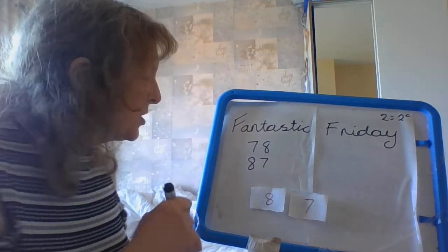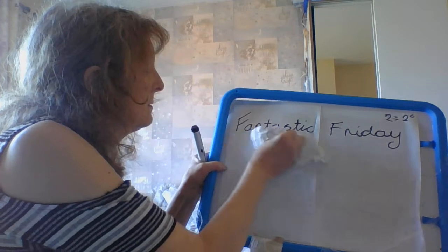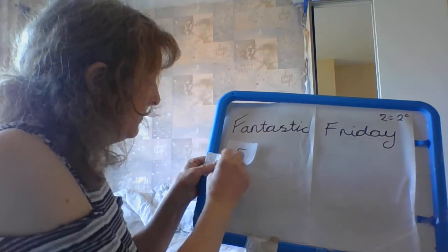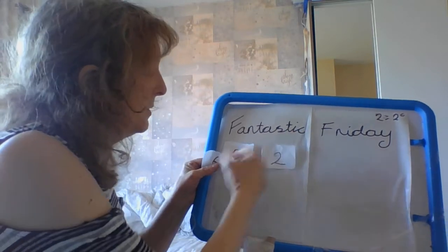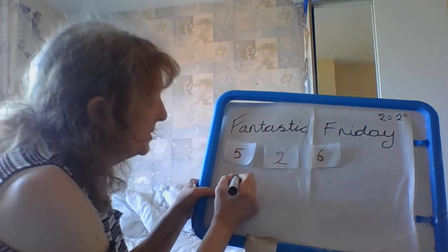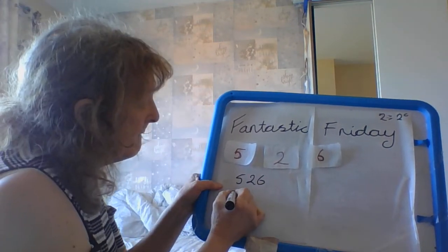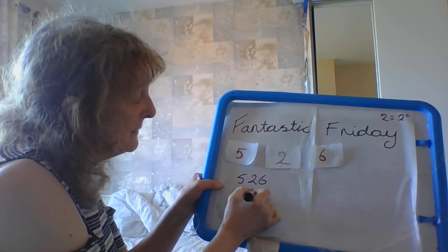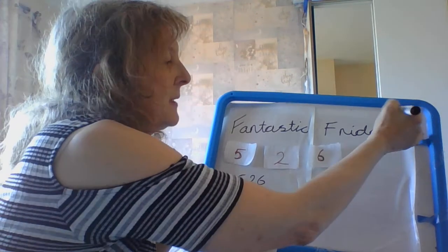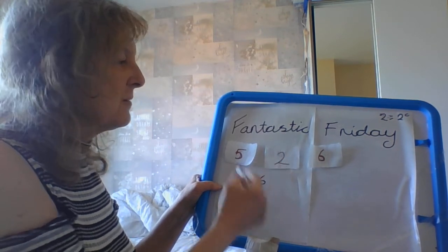Now then, if I use 3 numbers, I'm wondering what's going to happen. Let's try 3 numbers now. Let's take the 3 numbers out. And my numbers are 5, 2 and 6. So I've made 526. I'm going to write that down. I know I can also make 562 if I swap those around. But I can only use that 500 that time. So 2 combinations gave me 2. I'm wondering if this will give me 3 combinations.